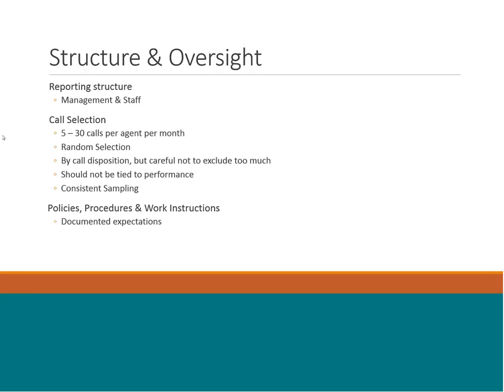Absolutely. The one thing, too, to round out this topic, we're really talking about structure and oversight. I really wanted to make sure we all understand the assembly of what you're going to select as calls and the reporting structure, and the importance of having policies, procedures, and work instructions documented. Having everything that you do documented effectively not only satisfies your compliance management system and the CFPB requirements, but also sets expectations for employees that are doing the function. So definitely having some documentation around your monitoring program is what I want to stress here and definitely recommend.